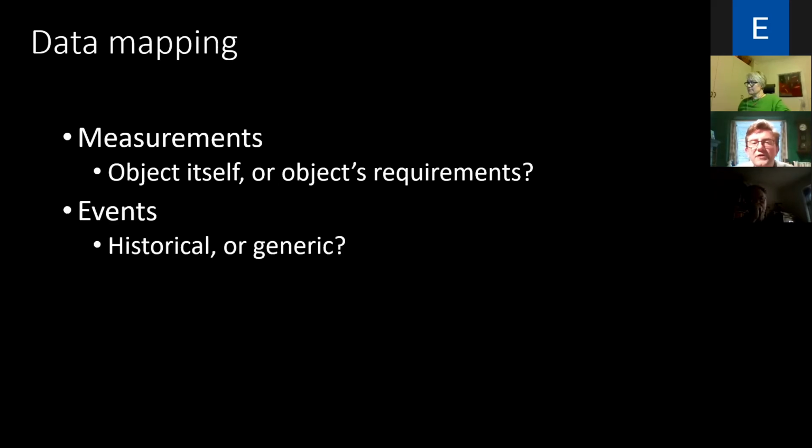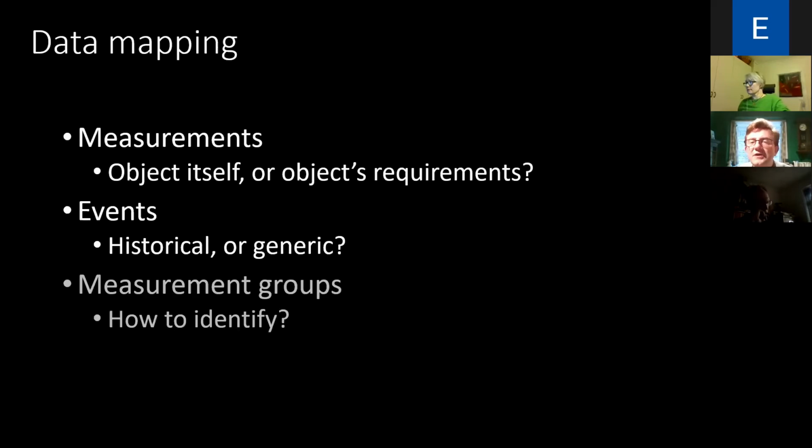A second problem was that events described in LIDO must be specific historical occurrences. But we wanted to tie these requirements to generic events, such as any display or any transport of the object. And finally, we needed somewhere in the LIDO structure to identify a group of sets of measurements which are all about one thing, for example, an object's temperature requirements, and to distinguish that set of measurements from, for example, an object's light exposure requirements.